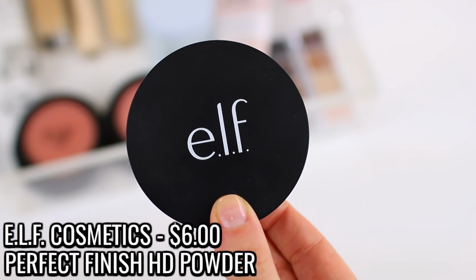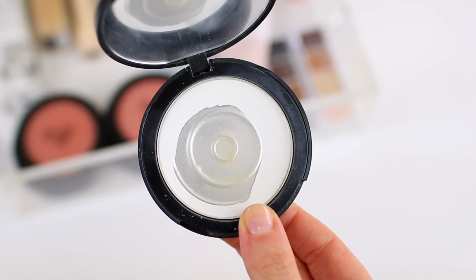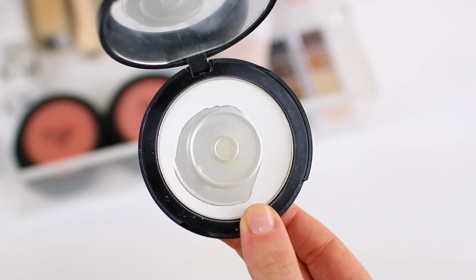Now, I used to use this as a setting powder, and you can totally use it as a setting powder if you prefer a very lightweight powder. If you have dry skin or you don't feel like you need a heavy-duty matte powder to set your foundation into place, this is going to be a great option. It's very lightweight, very smoothing.